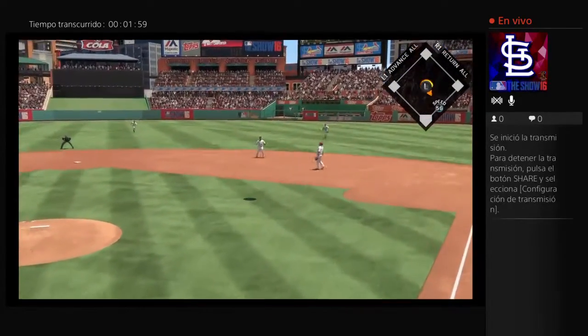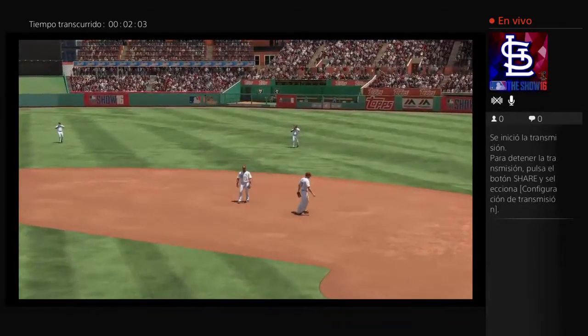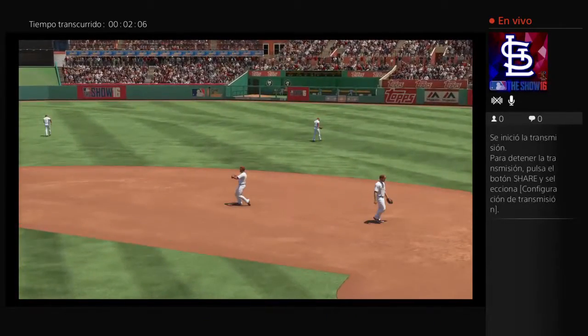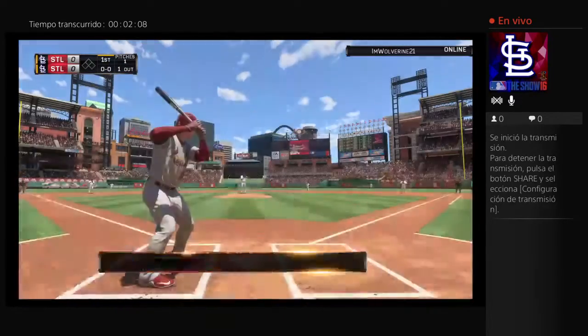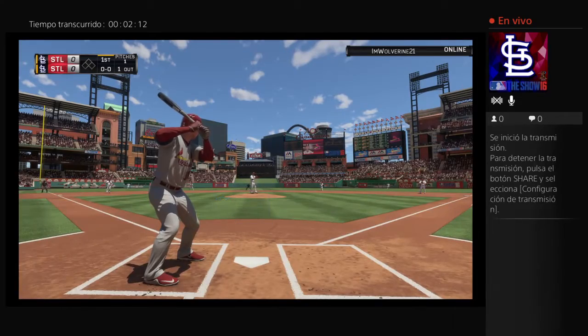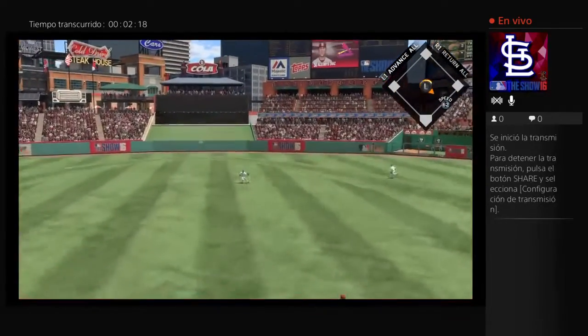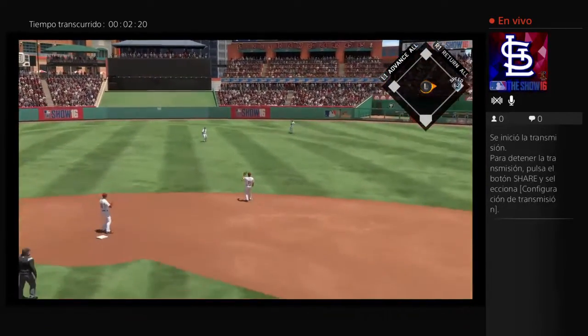High pop-up. Wong is there for it. And he hauls it in for the first out of the inning. Number 36 stands in. Into the windup and the pitch. Line drive to center field. And that's into the outfield for a one-out base hit.